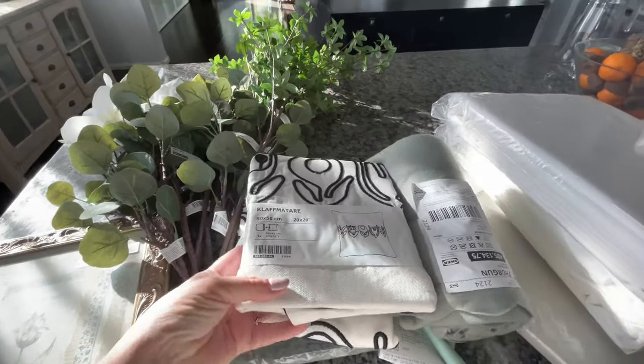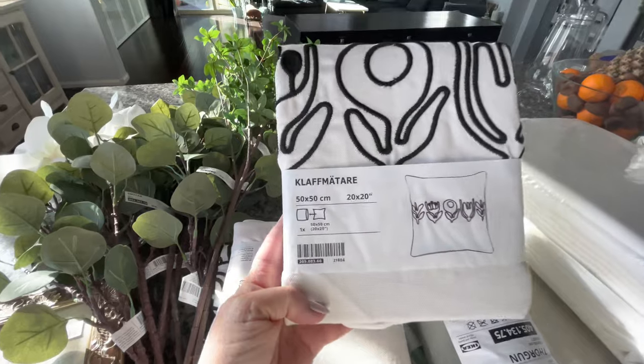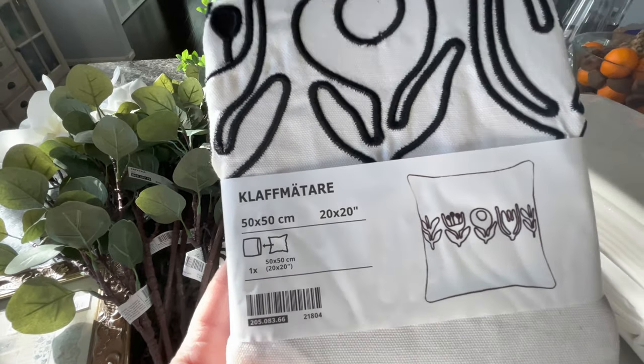Okay, so I have done a bit of a mini haul from IKEA. I've got some new cushion covers.